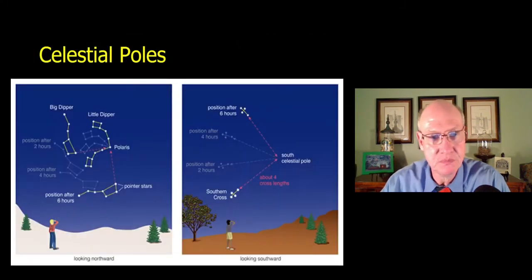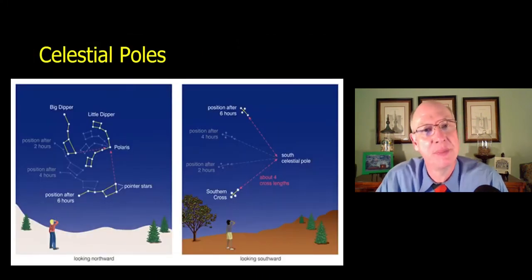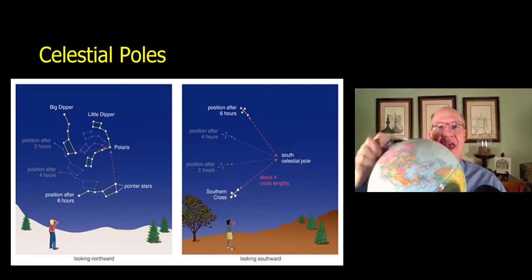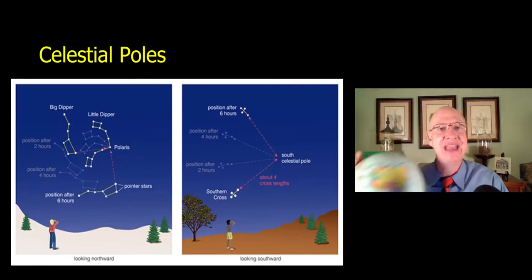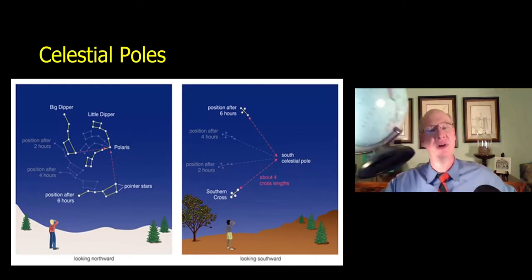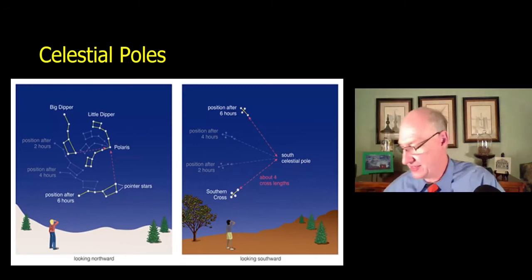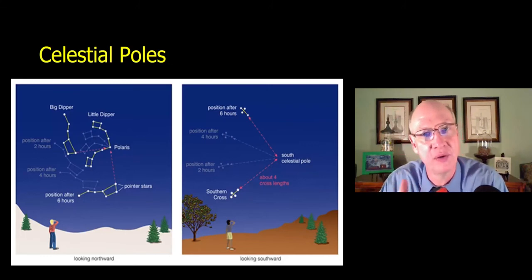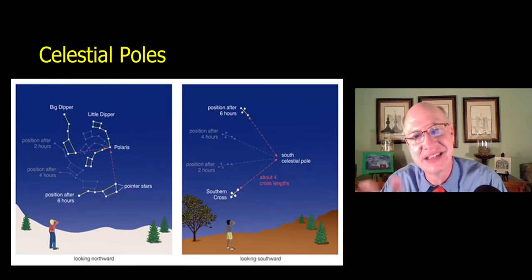Okay. So now that we know where we come out, let's talk a little bit about the poles in the sky. I can take the North Pole of the Earth and extend it out into space and get what's called the North Celestial Pole. And I can extend the South Pole of the Earth out into space and get the South Celestial Pole. And we've already seen from our diagrams showing the Earth turning, or the stars moving through the sky as the Earth turns, that the sky appears to be turning around those same poles as well.